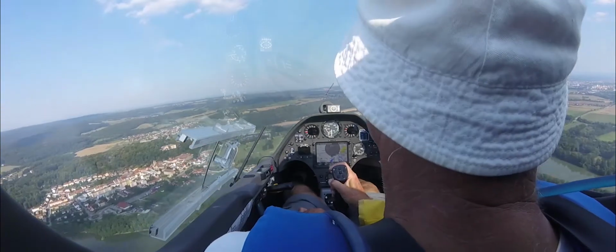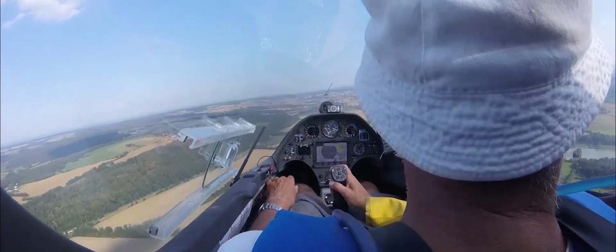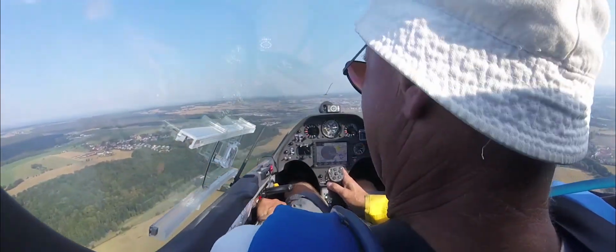Pete and I split. We had a different view of which way to go. I went more direct into the clouds in the distance and was rewarded with a good climb up, which connected into a good run home. And from there, it was just a straight run home following the energy onto final glide.